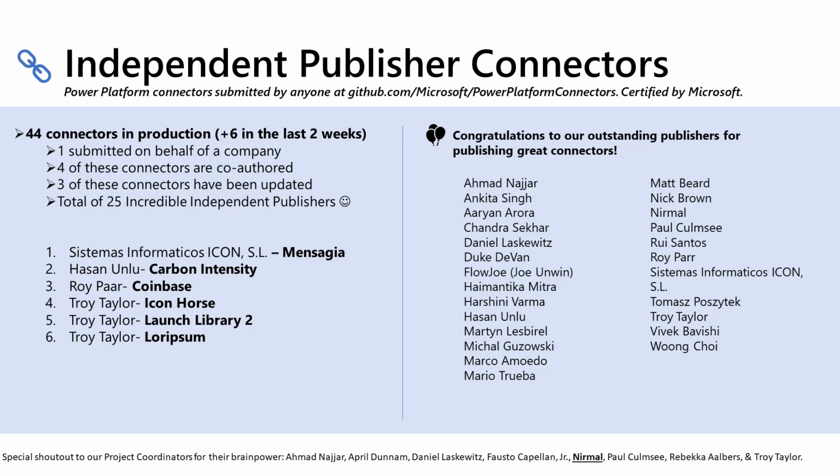One that definitely probably catches your eye is Coinbase, as that is a really popular service today. But also Carbon Intensity is the first connector of its kind. It's an environmental sustainability connector, and of course we all know that this is a super important topic as we are in the climate crisis. So it's really awesome to see that we have the first connector of its kind on here.